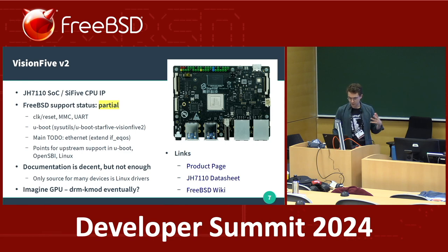VisionFive version 2 is a single board computer that we're in the process of doing bring-up and upstreaming of support for. As of the last couple of months, the clock and reset drivers, the MMC SD card, and the serial console are all working. We have a port for their particular flavor of U-Boot. So you can follow the instructions on the wiki to, oh, maybe they're not quite updated yet, but soon you'll be able to pull the 15 snapshot and flash it to an SD card and at least boot on this, but there's no Ethernet yet. That's the next big step.